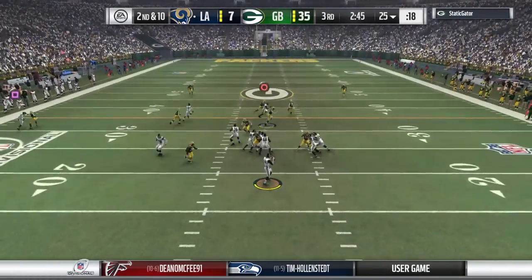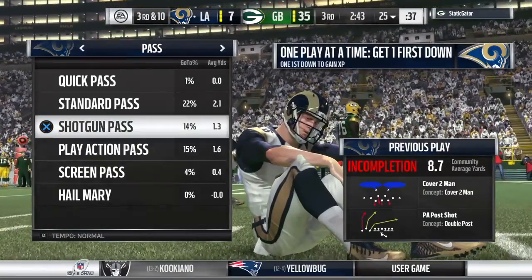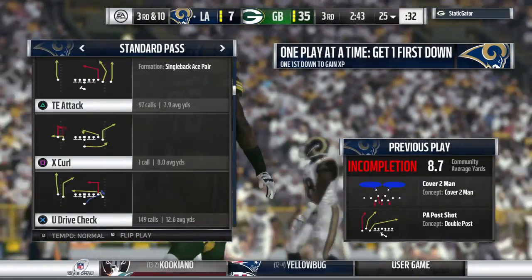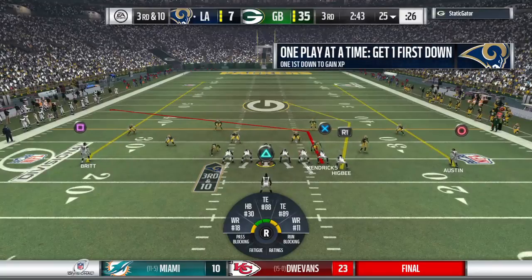Play fake to Gurley. Now gone. And he'll be hit as he releases it, and that'll fall incomplete. One of the great coaches said football is really a simple game. Rush theirs, protect yours. And he's talking about those guys throwing the football. In this situation, the rush won, hitting the quarterback and forcing him into an incompletion.